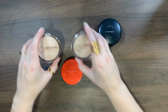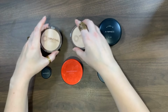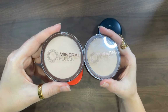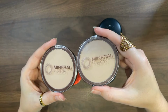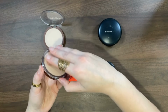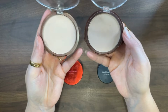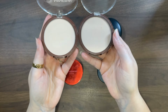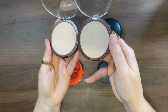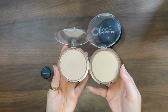So I figured I'd pick up Mineral Fusion. I did pick it up in Cool 1 and Cool 2 because I could never figure out from the pictures how they were different, and it's probably because they're not very different. I don't know if you're going to be able to tell a difference in the pan color from just looking at them next to each other. So this one is Cool 1, this one is Cool 2. And again, I don't know if the camera's actually going to pick up any color difference. And even just looking at them, there really isn't much of a difference.